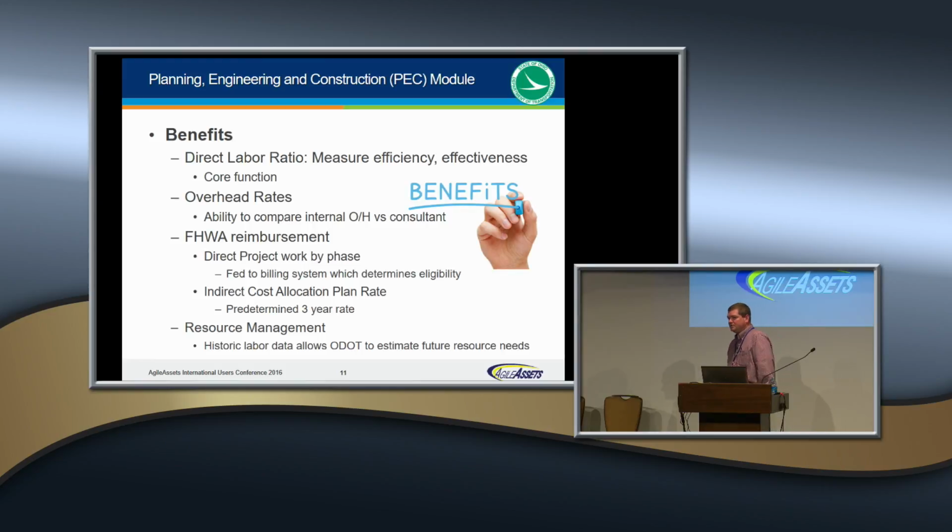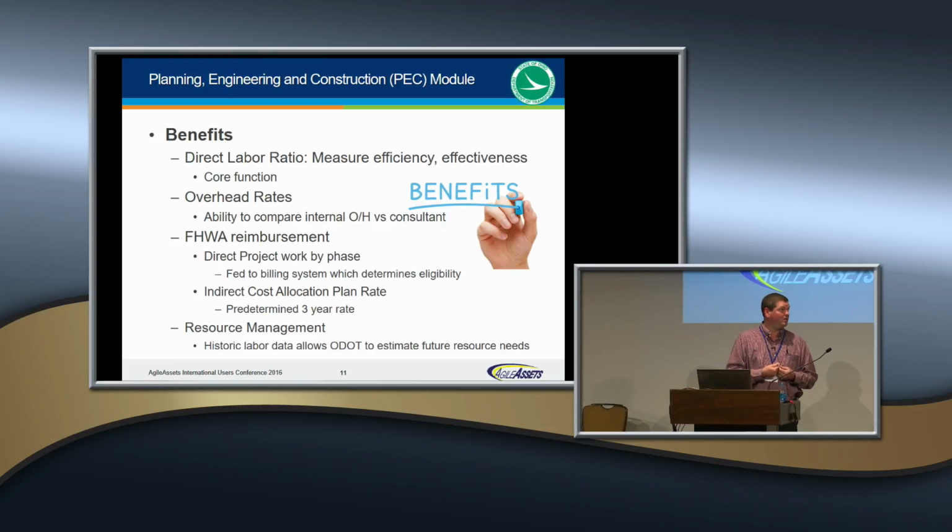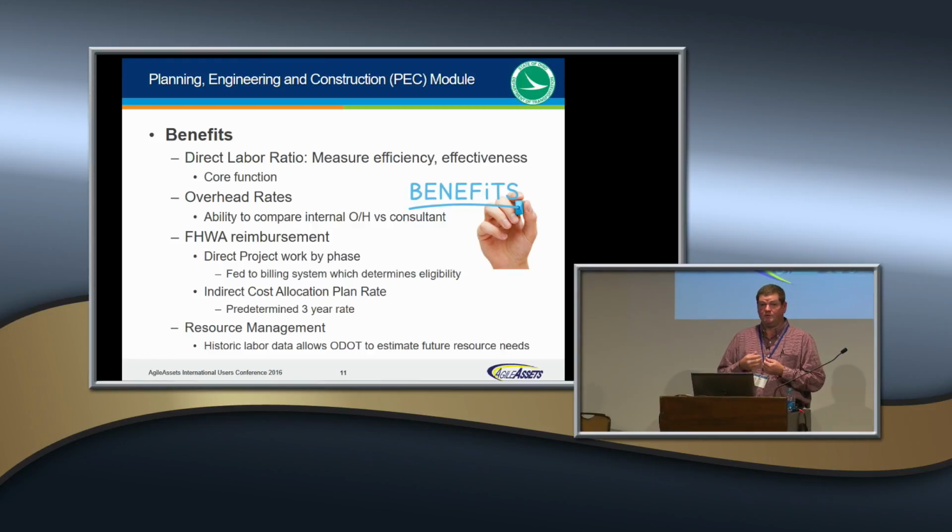Our engineers, our construction inspection folks, to be quite honest, since implementation, this has been the module that we have that is the absolute favorite, because it is so simple. You don't have to do a lot. I go in once a day, once a week, and we actually require our folks to go in and enter their time within 48 hours. And basically, we tell them just go in every day and enter your time, and they don't have any problem with it. They do it once a day, it's in, it's taken care of.